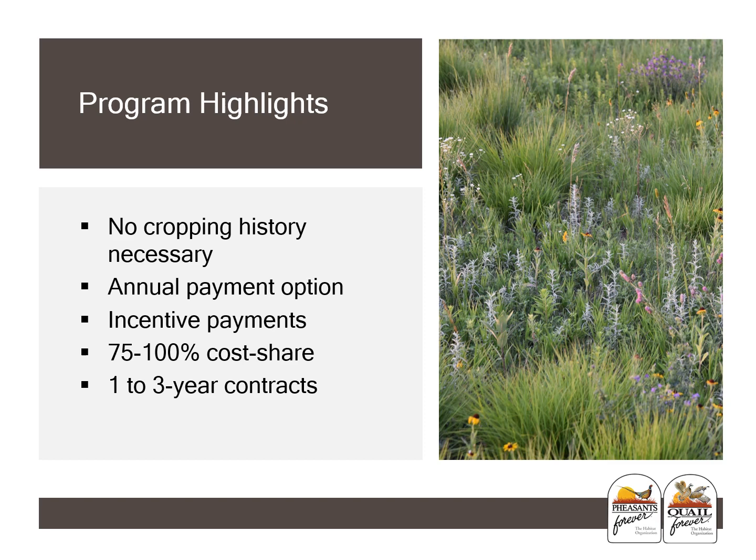There are annual payment options. There's incentive payments, 75 to 100% cost share. And again, unlike CRP, where you're going to have to sign a 10 to 15 year contract, with Pathways for Wildlife there's 1 to 3 year contracts. So a lot different options here compared to CRP. But again, it all goes back to we want to get good habitat out on the landscape. And I can't stress enough how flexible this program can be to use in many different situations to get good quality habitat out there and help pay for getting it out there too.